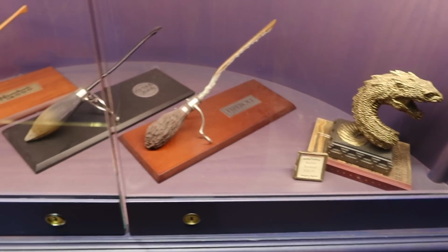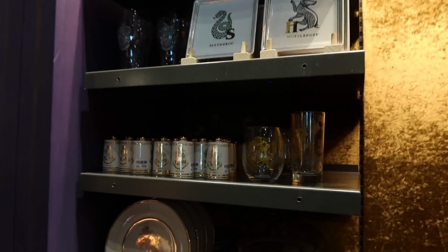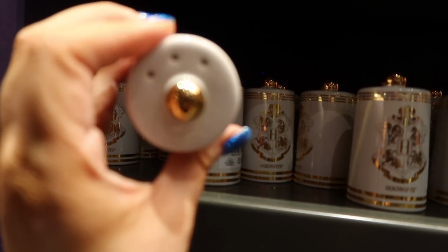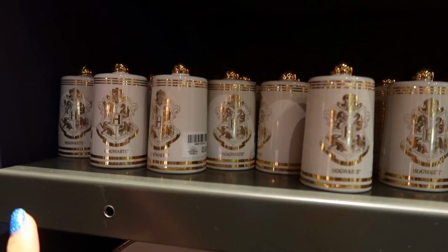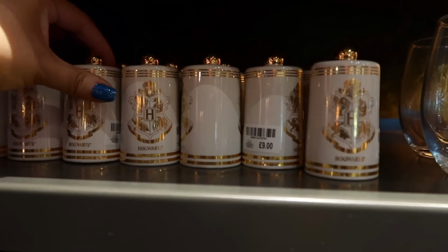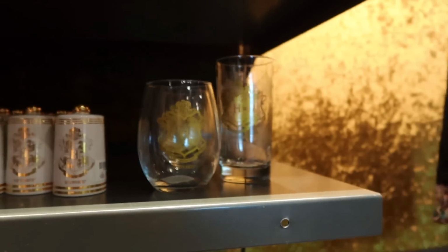Down here, we've got some more Noble Collection items as well. And then we have some lovely things for your kitchen. The only thing I didn't like about this set is they have these, right? But they only have ones with three holes. So there's not a three-hole one for pepper and then a one-hole one for salt. They're all three holes. Never got that. I would have liked them to have done one with one hole and then one with three holes. So at least that way, you know which one's pepper and you know which one's salt, but they haven't. These little goblets are gorgeous.